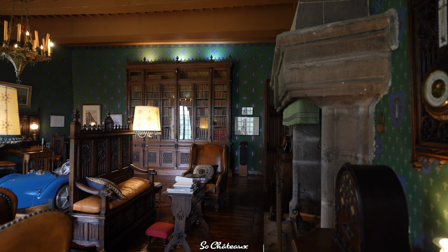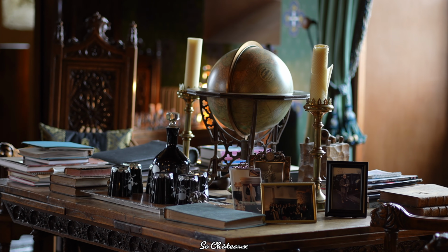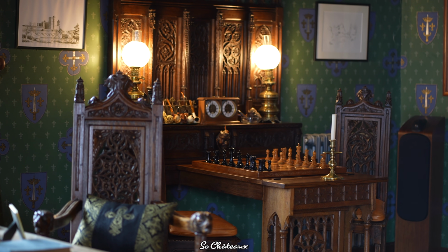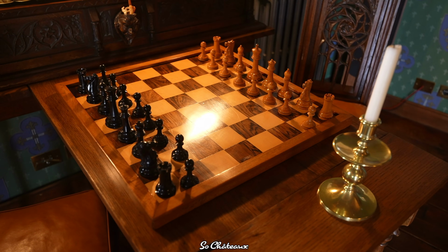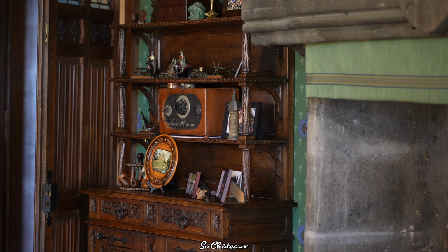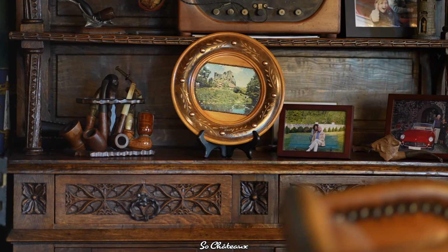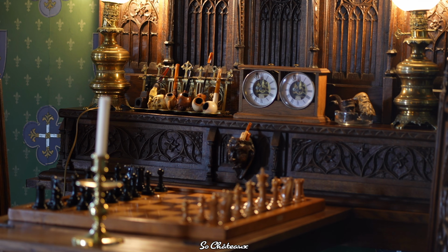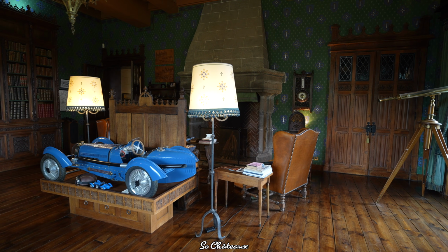And as you can see, we're in what we'll call the chateau's cabinet of curiosities. Many collectibles from totally different periods. We're going to find some chess sets. Chess sets can be found in almost every room of the chateau. The pipe collection starts on this piece of furniture and ends on this one. And you can also see a beautiful car. This car is a Bugatti. It's a motorized children's model made between 1933 and 1936.